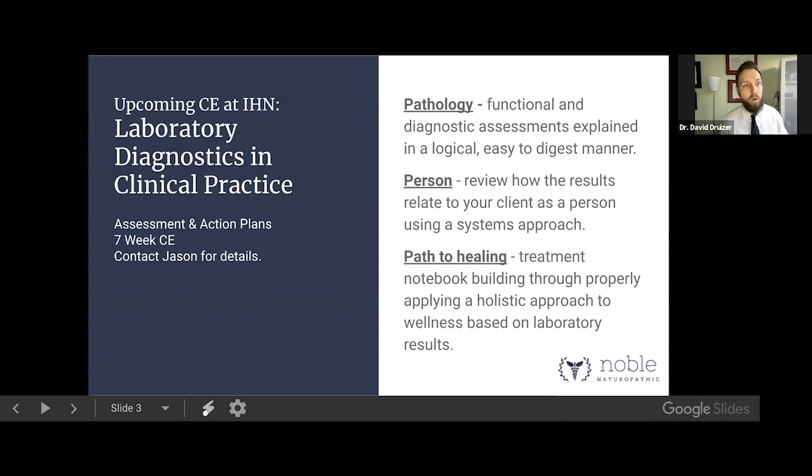The style of course you'll see today is looking at condition management and systems management. How do we functionally improve people's wellness through nutrition? Really, really excited to do that. Details, I guess, will be at the end of the seminar today. Let's make sure I didn't miss anything.